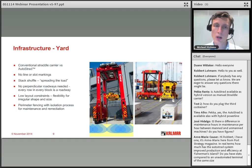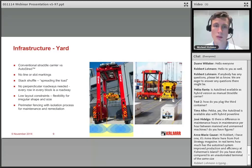No perpendicular roadways are needed. Every row in every block is a roadway. The AutoStrad does not distinguish between them. Of course, as with any straddle carrier terminal, there are no constraints in terms of the layout. It's flexible for any irregular size and shape of terminal. As mentioned, there's perimeter fencing and an isolation process for maintenance and remediation, all the time maintaining that separation between humans and machines.